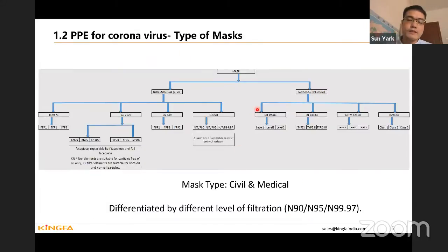The masks, we can divide them into two types. One type is for civil, for industry use. Another is for surgical or medical use. So in different countries, they have different levels of masks, such as N95. The 95 means the level of filtration. They can prevent the particles, some droplets or the virus from coming into our mouth or our nose. Then they can protect ourselves. So if we choose a mask, we need to understand what this means and why it can protect ourselves.